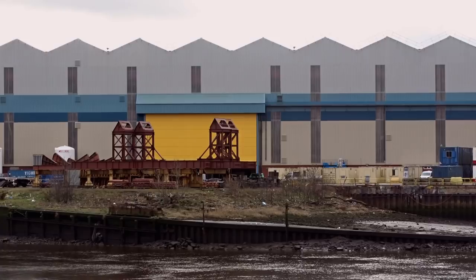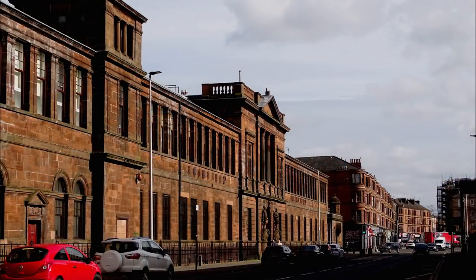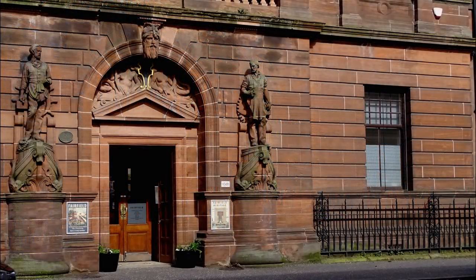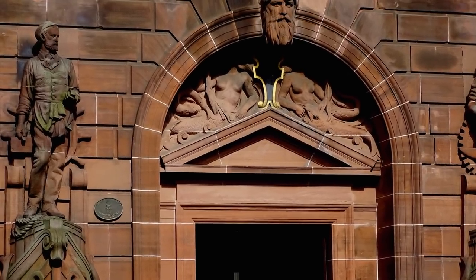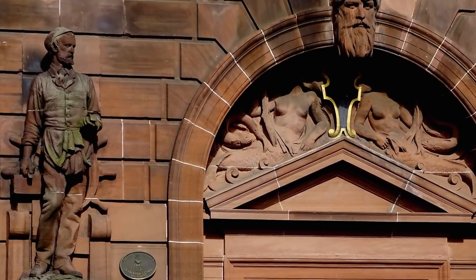The old offices of Fairfields, just along Govan Road, are far more opulent than those that remain at Linthouse. They were built around 1890, and no expense was spared. Designed by John Honeyman and John Keppie, they include rather grand red sandstone statues of an engineer and shipwright by James Pittendrigh Macgillivray. The building is now a heritage centre, and very much worth a visit.